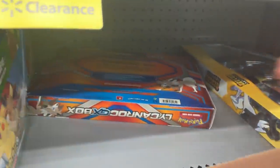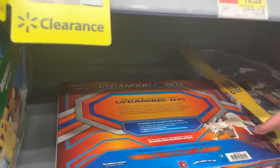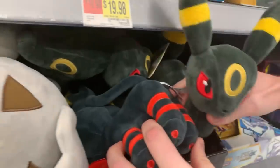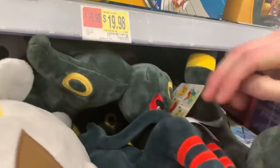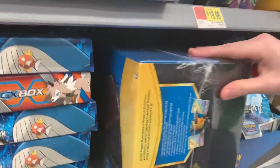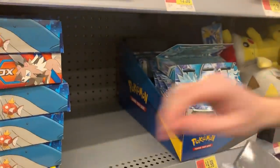Gotta be more plushies. A Lycanroc box down there underneath that, so that's kind of like hidden-ish. So if we were looking for Lycanroc GX today, that would be a good choice. Oh, Umbreon. Where's those Umbreon fans out? Espeon, tell me your favorite evolution down below. You know, that's one of my favorite questions to ask you, especially if you're new here to the channel. We gotta know your favorite evolution.